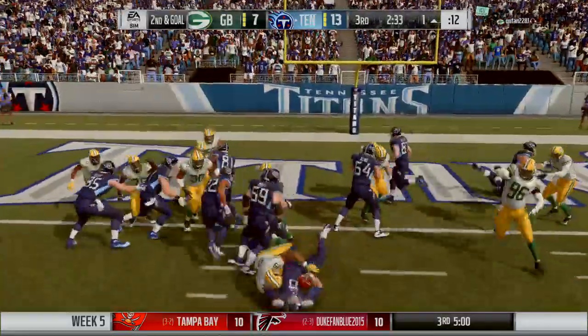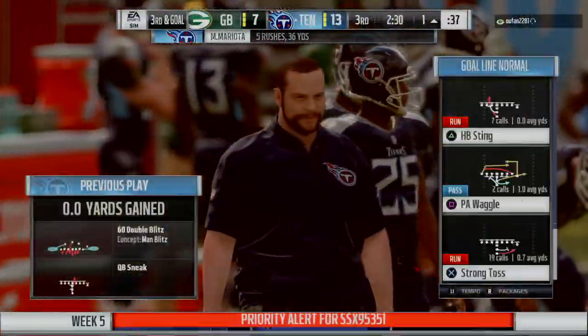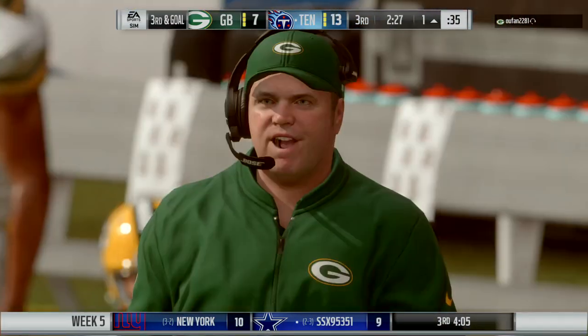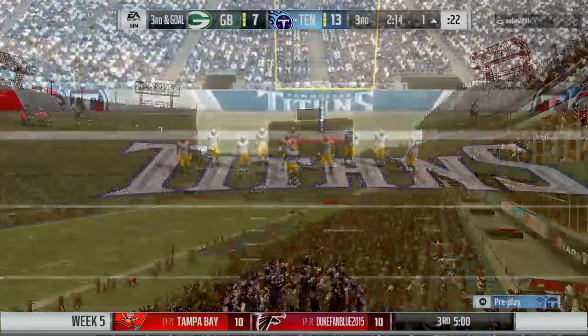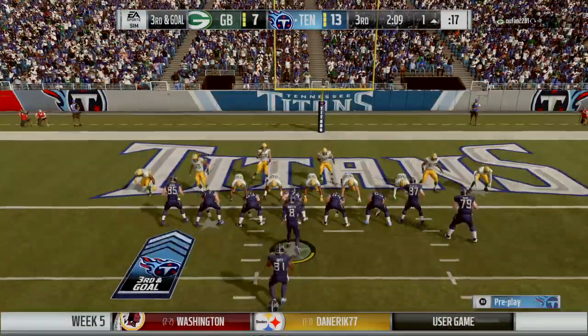They'll sneak it with Mariota. And he is met at the line of scrimmage, and he goes down right there. Officially no gain on the sneak. Kind of a wasted play there, and now it's 3rd down. The Titans on 3rd down. Just 1 for 5 to this point. This is 3rd and goal.